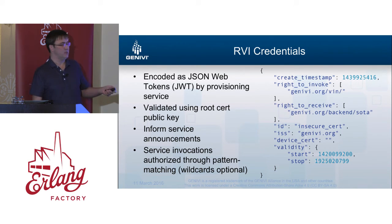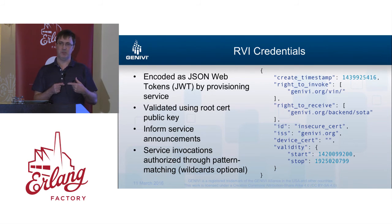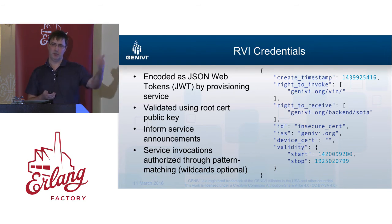Right to receive is which service invocations I am authorized to receive. So then it's up to the other node to make sure that it doesn't allow service invocations going to me if I am not authorized to get them.